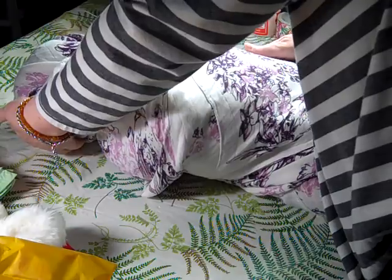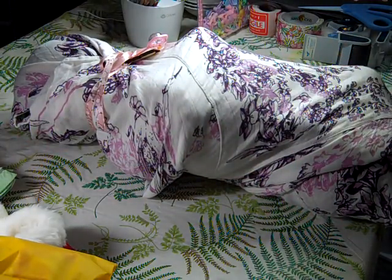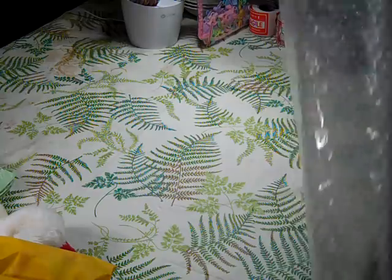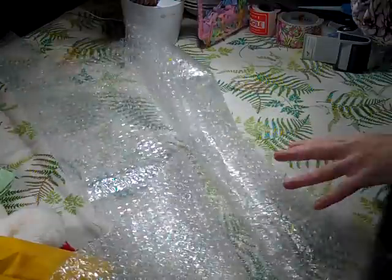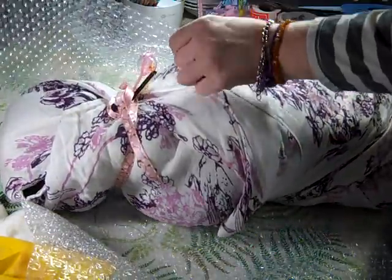Mommy, when you open her up, the back of her hair will probably be a little flat. I didn't know how to prevent that. Put her in a little bubbly wrap. And then it'll be time to pack up the box.